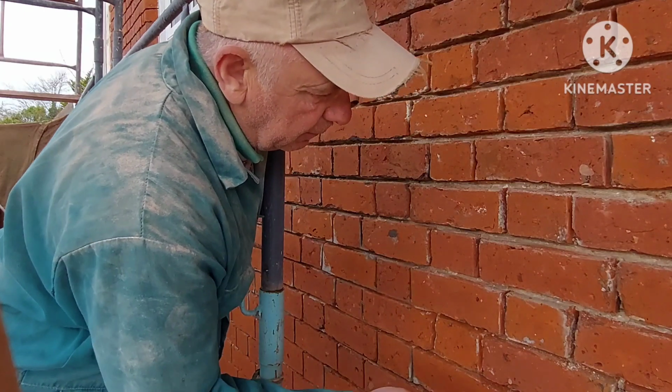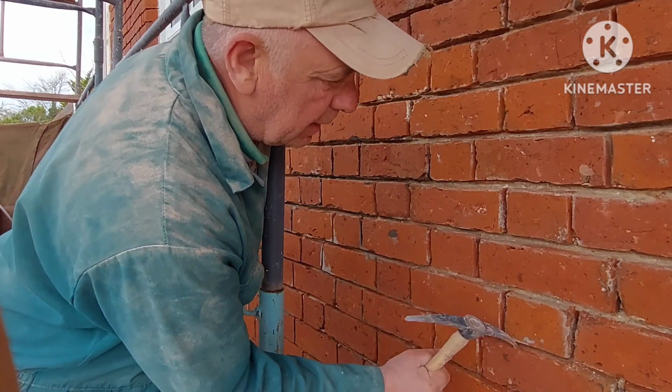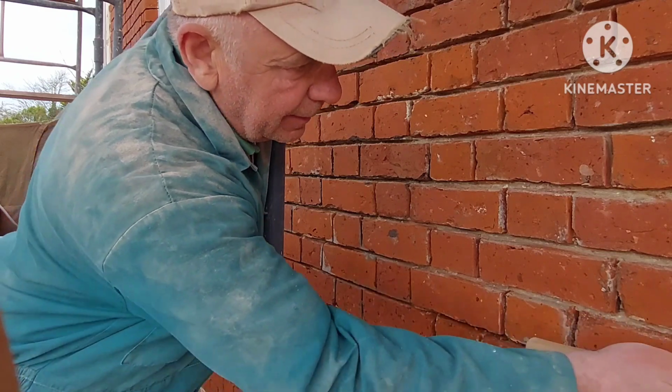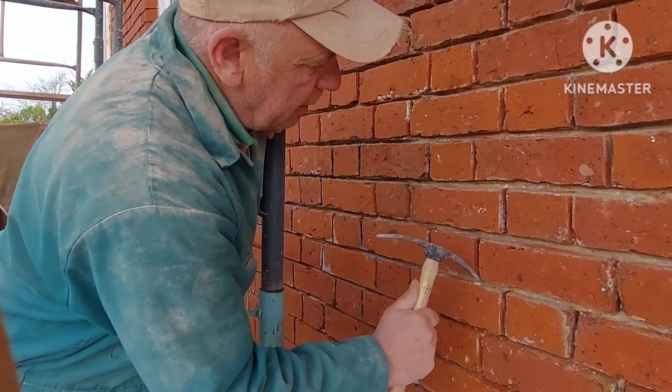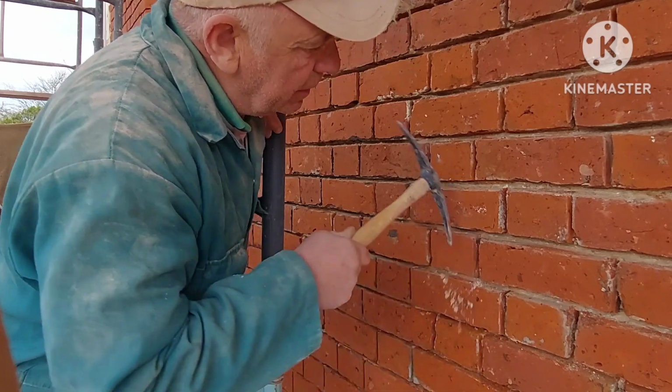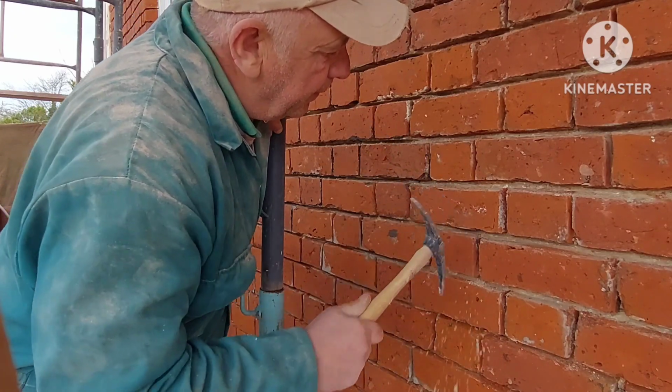This brickwork is so wet that some of the mortar, when we were cutting out with the machine, was turned into a paste, which is basically the lime mortar that is saturated.